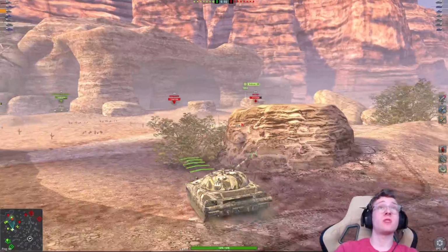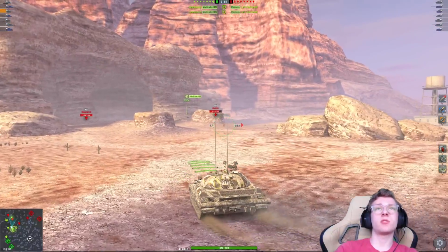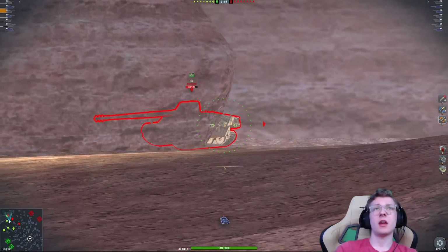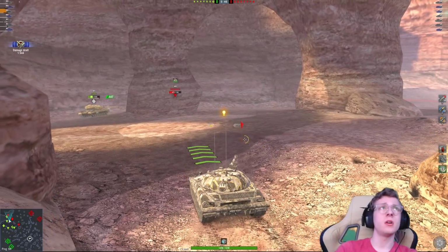We're up to 1,200 damage in a very short amount of time. And what I'm going to do is I'm going to push up here and try to maneuver my way to the side of the Scorpion G. Aiming, and there you go. 359 damage shell. Thank you.